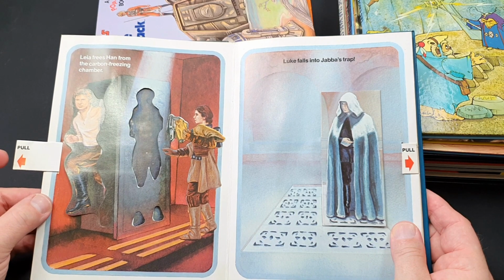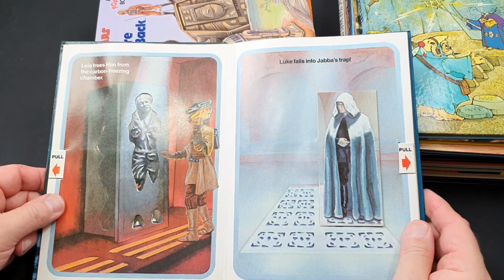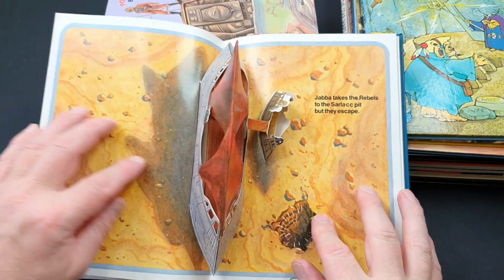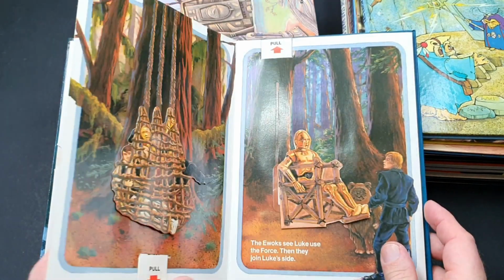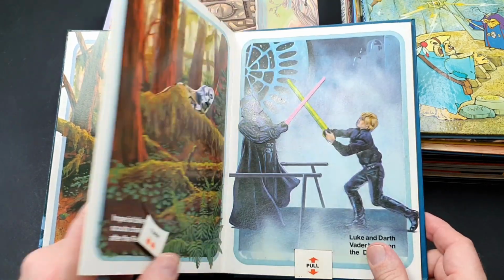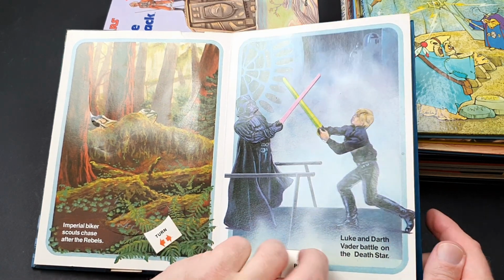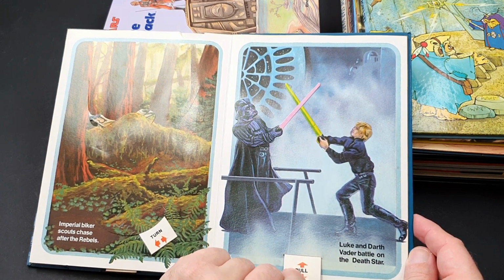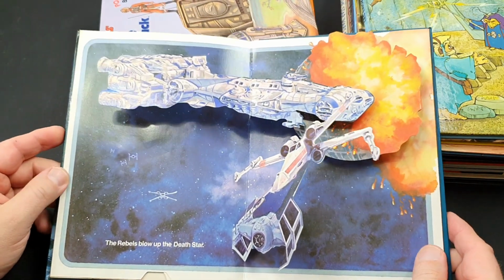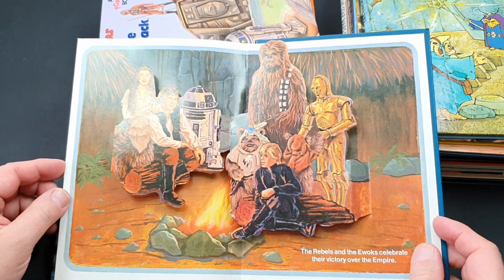I don't remember him smiling so much in the movie. And she's got her helmet off, ready for a snog. There we go, look. Luke falls into Jabba's trap. The sail barge over the Sarlacc pit. Imperial biker scouts chase after the rebels. Luke and Vader battle on the Death Star. Bit of lightsaber action going there. Rebels blow up the Death Star again. And singing around the campfire. Awesome. So there we go.